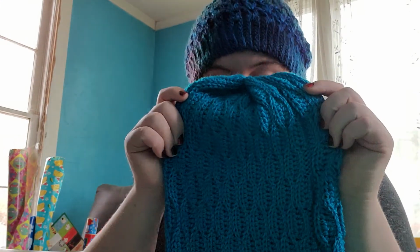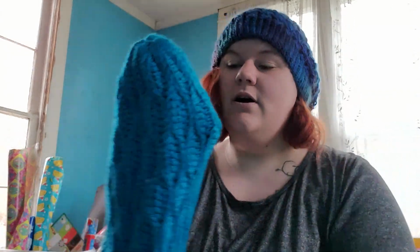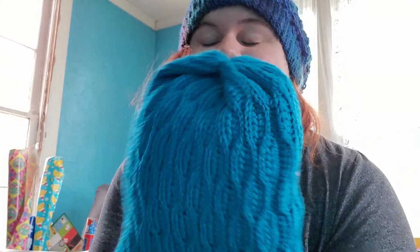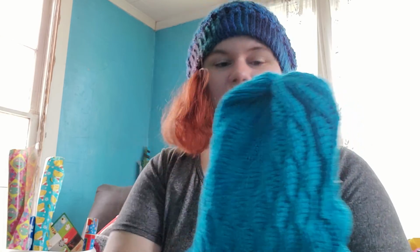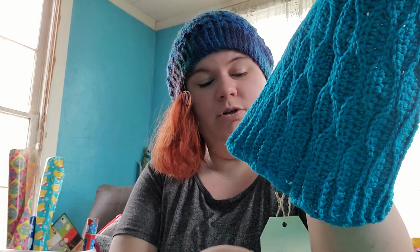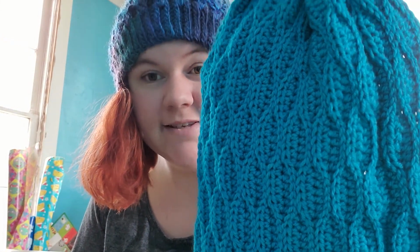I have a couple other things. I can't remember if I showed you guys this one. This one was made with another Knitcrate yarn, which I absolutely adored. It's super soft. The second softest yarn I've ever felt. I loved it. It is their wool silk blend. And this is a pattern that I found on Etsy.